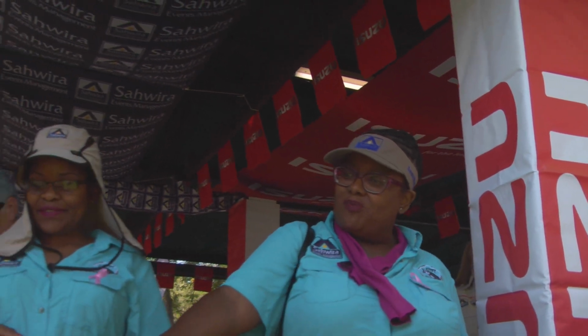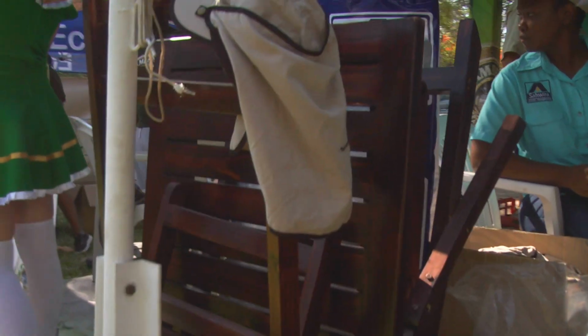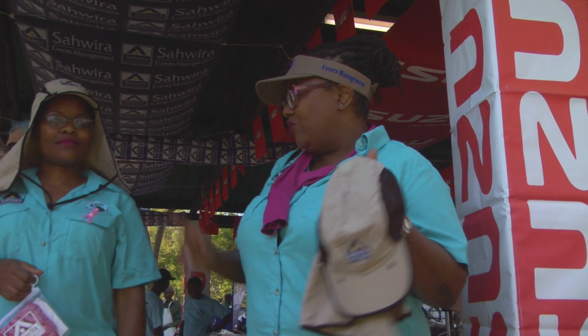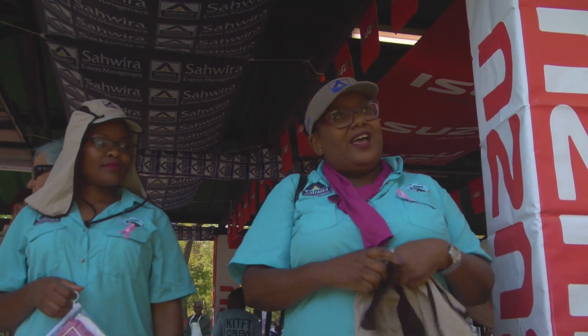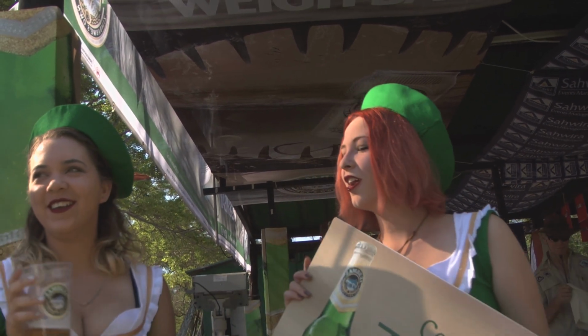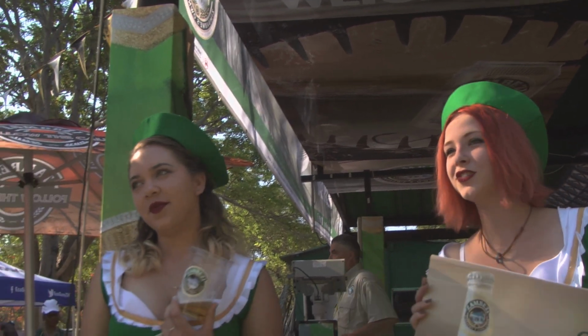Yeah, and then also for the biggest fish through our weigh-bay, we've got this lovely teak table. It's a picnic table and 2 foldable chairs, and then we've also got some coolers, some wheels, and also some cooler bags. Free beer is one of them. We've got cooler boxes, binoculars, and flasks for our top teams over the next few days. And a lot of free beer.